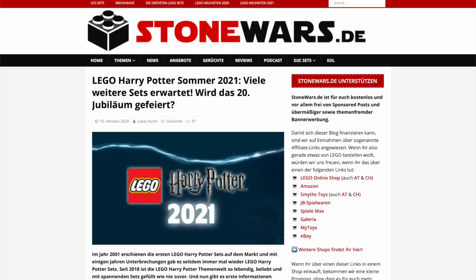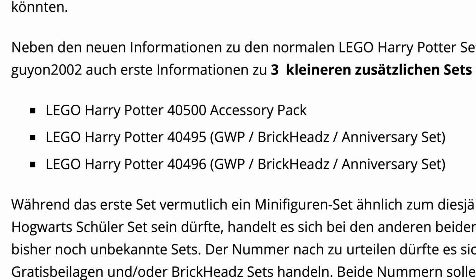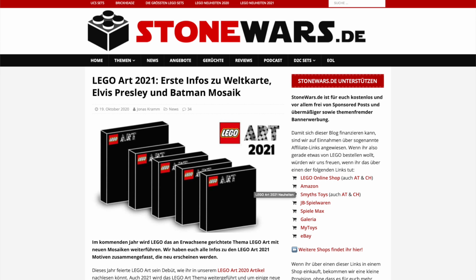And thanks to Stone Wars, we've got even more Harry Potter sets to be excited about for the summer 2021. All we can see here are the number of sets and the prices, and there's some big ones there at $250, $130, and $120, so I can't wait to see what those are. Plus, we're getting another accessory set and a couple gifts with purchase, which could celebrate Harry Potter's 20th anniversary in LEGO.